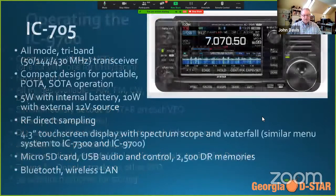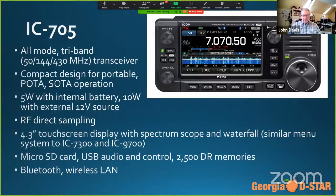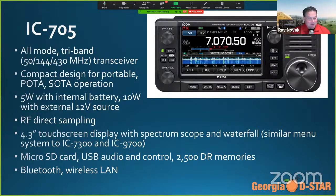Let me move on to the 705. Wow. Now, Ray will give me a hard time about this because a lot of radios that my first look at them, I'll go, I don't know whether I'm looking for that radio or not. And I think— Well, wait a minute. Last year at Orlando, you, Ed, and Amy walked by the booth. I told you, come here, you got to see this. And what was your response?